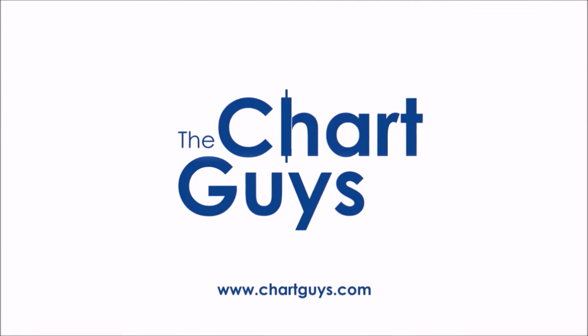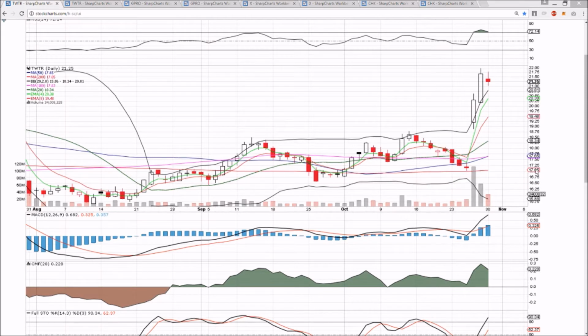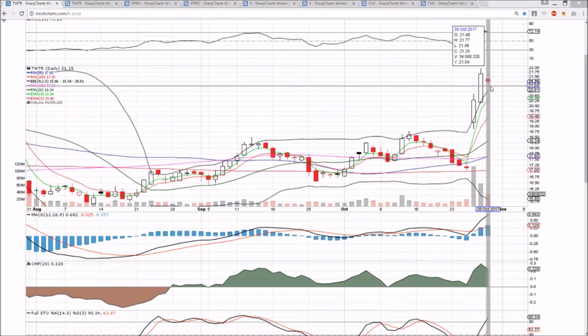Let's check out some charts. Checking in on Twitter, GoPro, X, and CHK. So Twitter finally consolidating after a huge 2-day move. Healthy consolidation at this point. It's an inside bar. If we see a break of 21.06 tomorrow, we know further consolidation is coming.